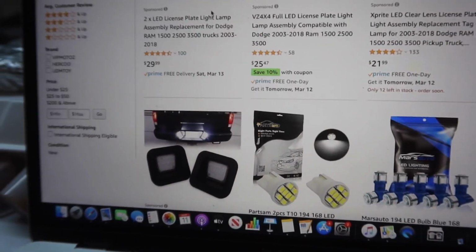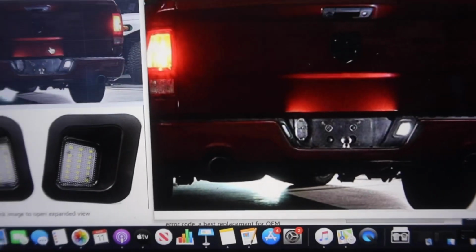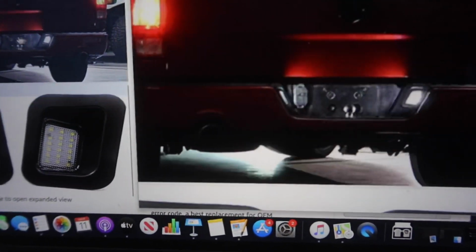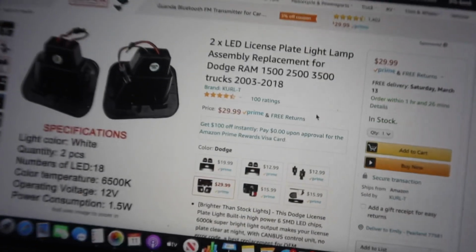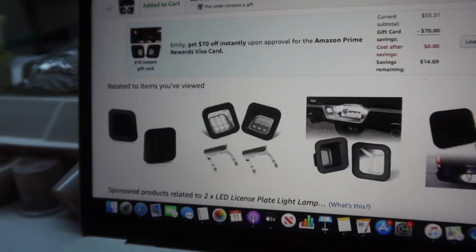Right now, let's go back inside and order the parts we are gonna need for the truck. I forgot some important parts that we're gonna need for the Ram once we get it painted. I actually forgot the license plate lights for the Ram, so on the OG, they light up too much up here. Looks kind of dumb, but I think it won't look too bad on a new truck. So let's go ahead and cop these. That's a cart, and these have Prime.